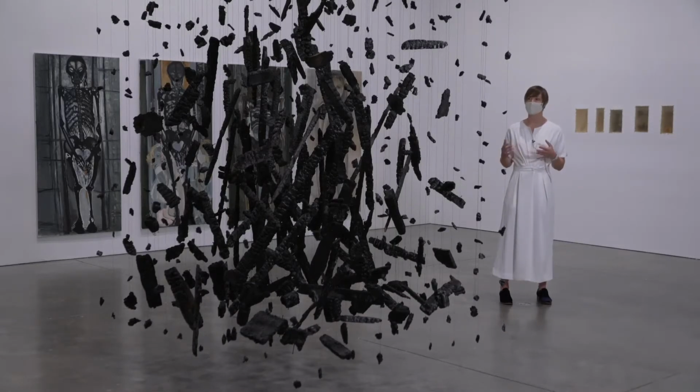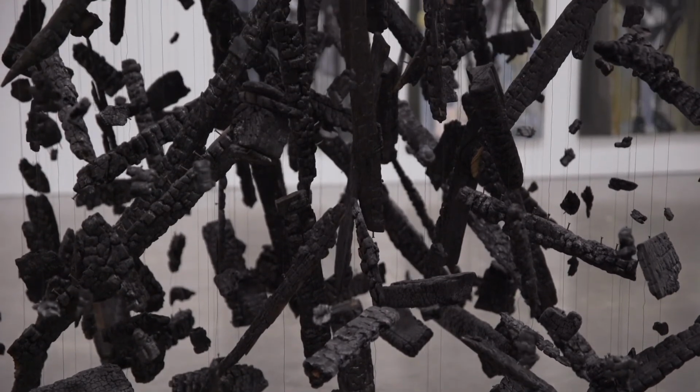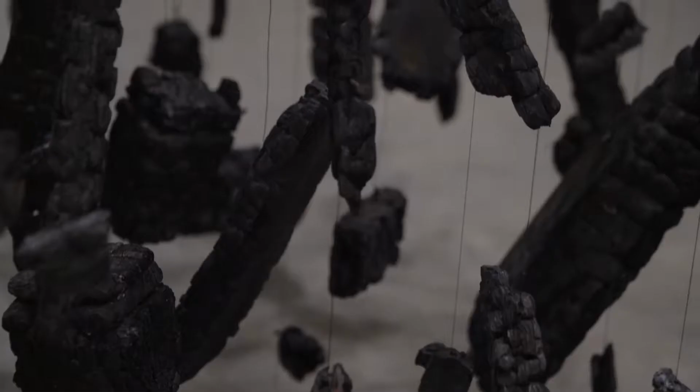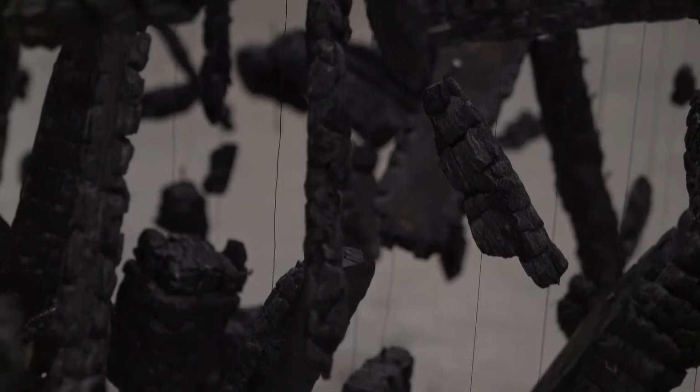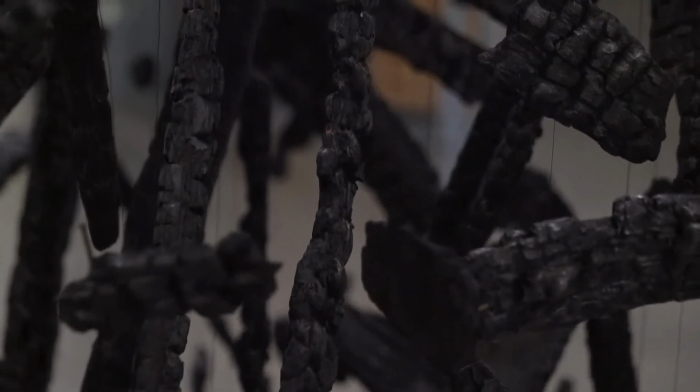She's also suspended it so that it's heavier and more dense at the bottom, and it seems to raise up, which gives the sculpture an amazing lightness. And I think it's an incredible combination of, on one hand, the kind of destruction and the loss that is part of the material's history, as well as the sense of it rising, or a kind of rebirth that she's given it through the way that she's displaying it.